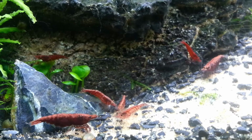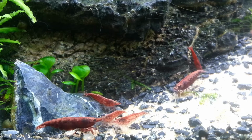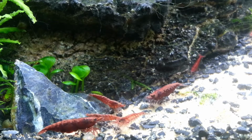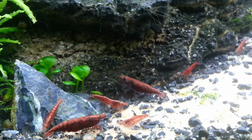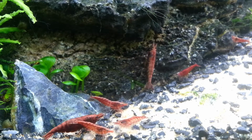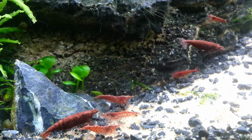I've opened the pump once and I didn't see any shrimp in there, and there was one week where I had like three dead shrimp that were stuck in the pre-filter, just one week. But like I said, I cleaned every week, and I haven't seen any other shrimp being sucked in there or casualties, so it's working well.